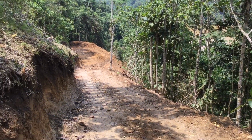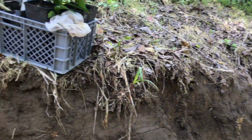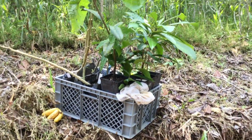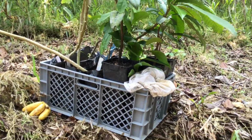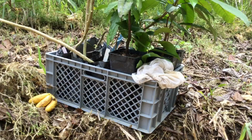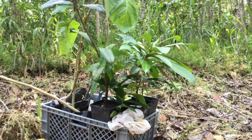Yeah, this is the road construction at Fruit Haven. I've just been carrying up this crate of plants. I got some tree tomatoes, grafted black sapote, grafted Ross sapote, water apple, grafted Miami sapote. Yeah, it's a precious little crate.